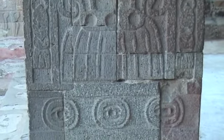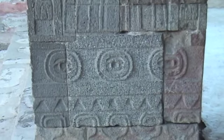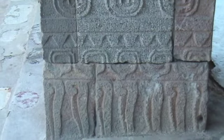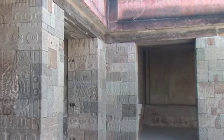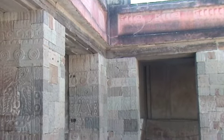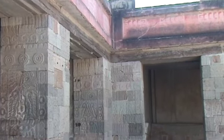And it appears those same symbols recreated on the bottom. Notice the huge wood lintels up above. Well, they're not huge, but the wood lintels above.